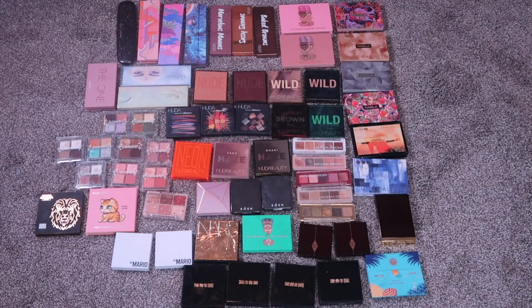I really hope I'm not forgetting anything. I would not put it past me to be forgetting a palette or two. So if you guys know my collection really well and you're like, hey, wait, what about that palette? Please forgive me. These are all of my smaller-ish palettes. I have a lot of my little Huda palettes, Natasha Denona minis, etc. A lot of my quads. We'll briefly go through these, and I'm already seeing a few here that I feel like I can declutter.